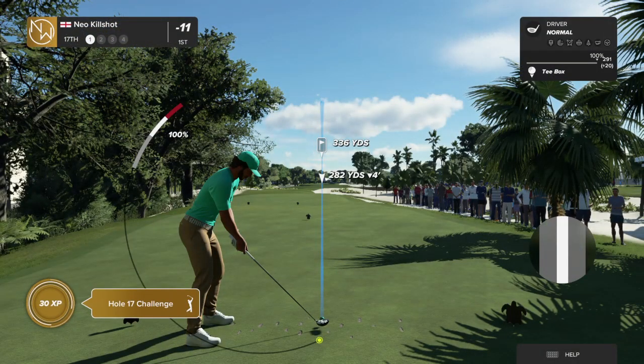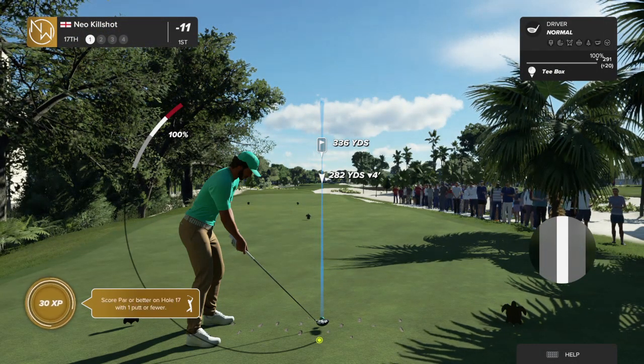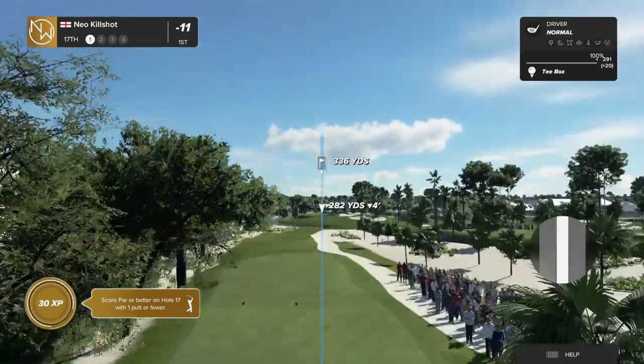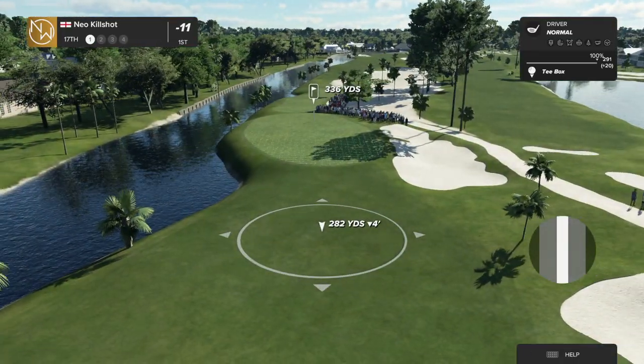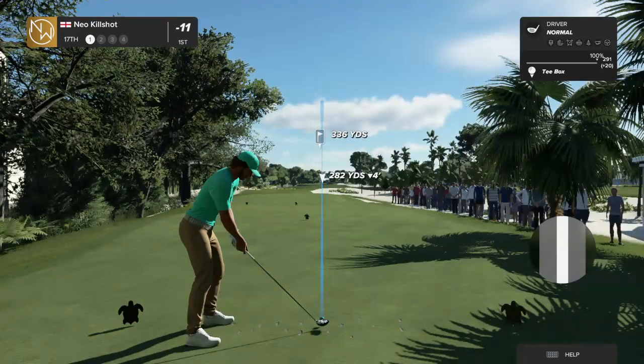Just a couple to go. Let's see how you handle the penultimate hole. How much do you trust your swing? Go for it, and only 327. Lay up. Bunkers right, water left.